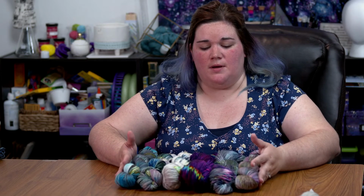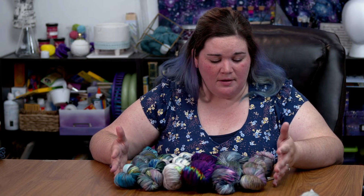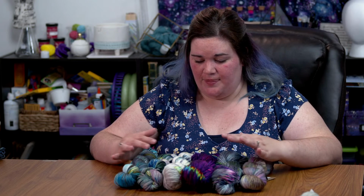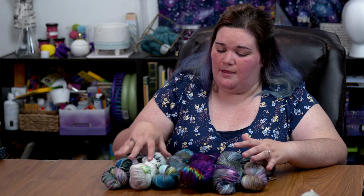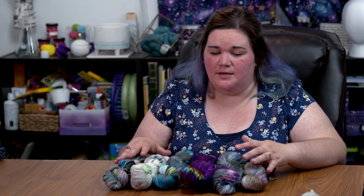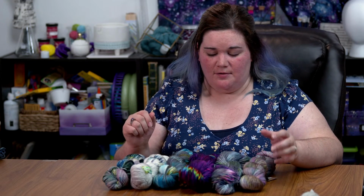But yeah, so these are the yarns that I got from Sock Obsession Yarns, and I'm pretty happy with everything in front of me. I think there's some options here. Like I said, I think I'm going to go with these two, and then probably a more solid. And I think that will kind of tie everything together nicely.